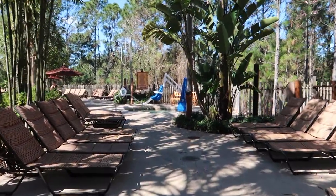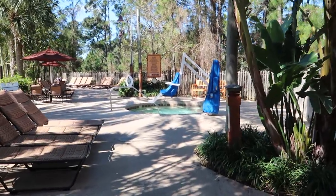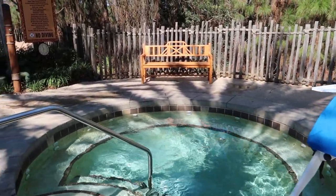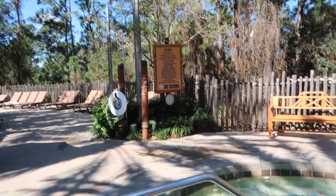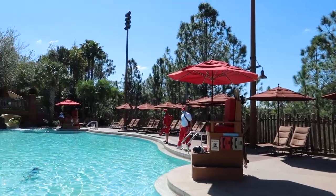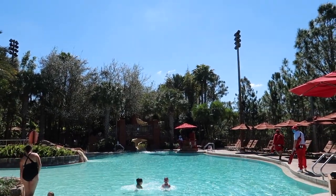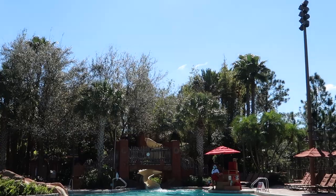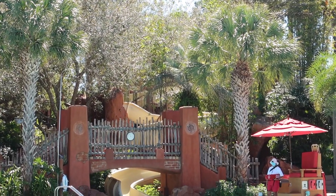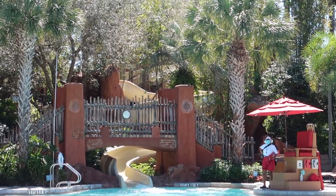But let's come around over here. Looks like we have a jacuzzi or a hot tub, whatever you want to call it. Pretty standard. Nothing fancy. You can see some water jets in there. I think that green button is what turns it on. So that's really nice. But wow, this pool area is actually really nice, and I'm loving the slide over there. The slide looks really cool. It's actually kind of tall. By kiddie slide standards, you can see it starts up at the top over there and swirls around, and then you end up down at the bottom.